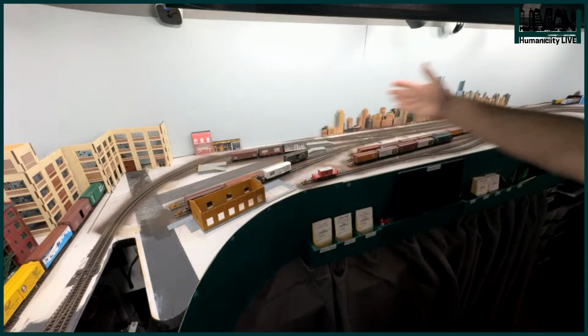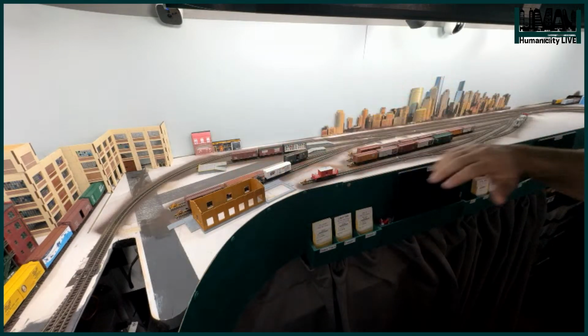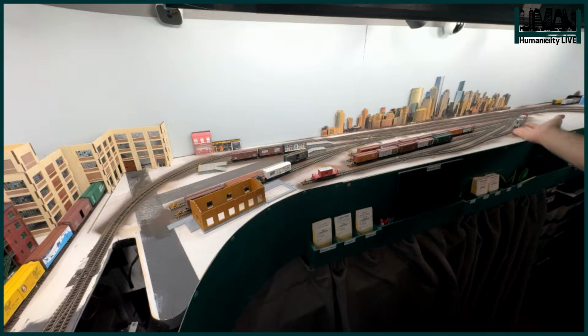This area here is called Riverside. All of this is Riverside. Again, another 3-track yard with a yard ladder and a passing siding. Another engine facility of sorts. It's really just a track. I usually just have 1 locomotive here. The idea is these 6 axles will come off, and everything will be 4 axles. So maybe we'll have 2 4 axles here or something like that.